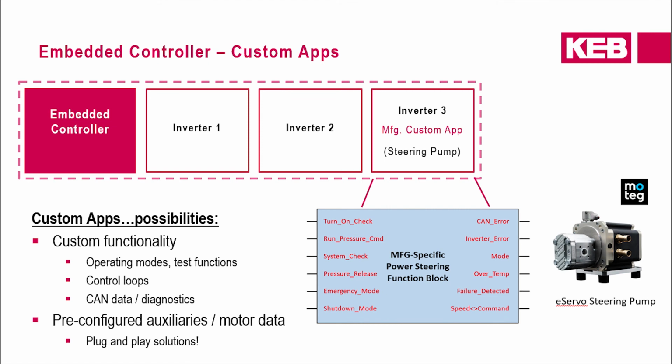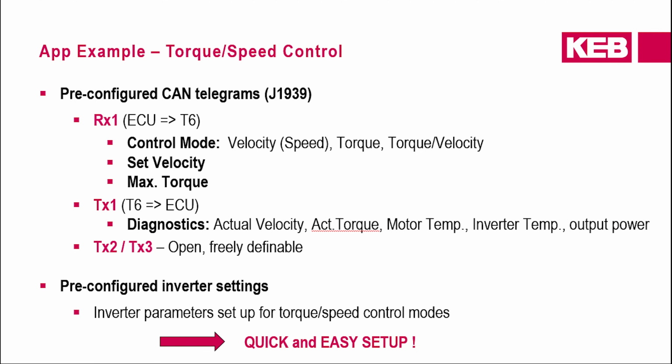All these possibilities can open the door for OEMs or auxiliary manufacturers to embed their know-how into the system and create value-added functions and features. Additionally, this means that systems can also be pre-configured for plug-and-play solutions. As a more concrete example, there's the Torque Speed Control app.